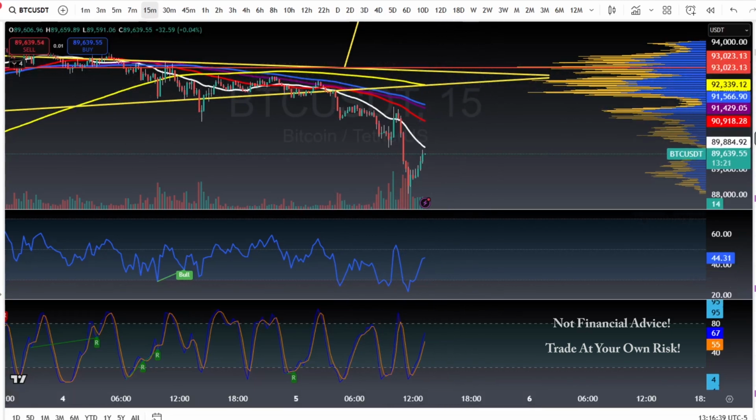If we close the daily candle below 90K, I'm expecting us to go back, possibly test 85K again. Hopefully that holds. If not, then we're going to probably go and test 80K.